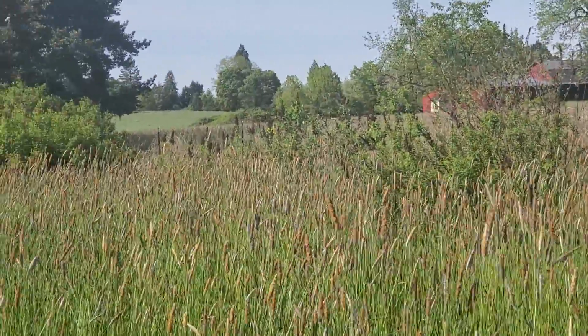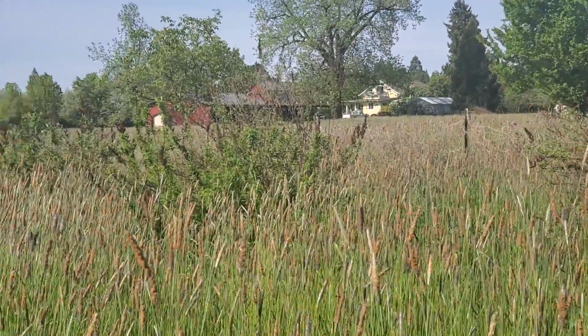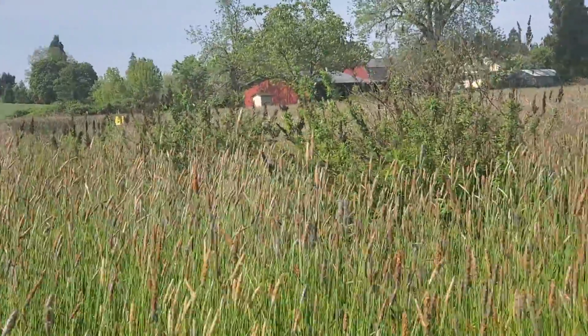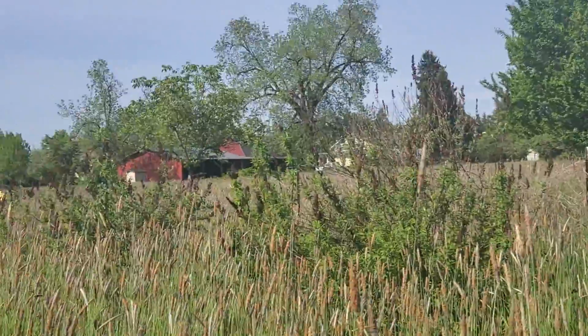It's called spirea, and it's got a story to tell. We planted it as a hedge to be the edge of our wetlands between us and the neighbors that farm and mow, and it's different.